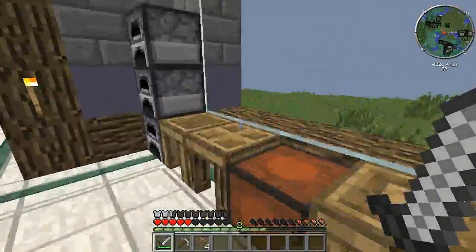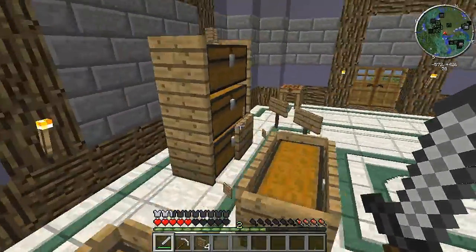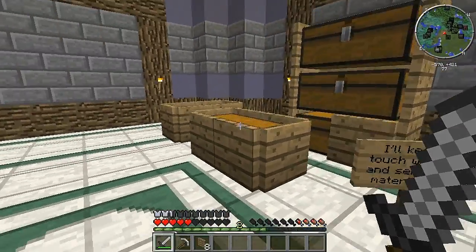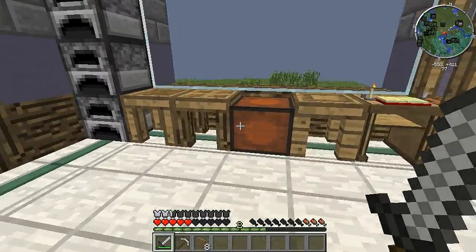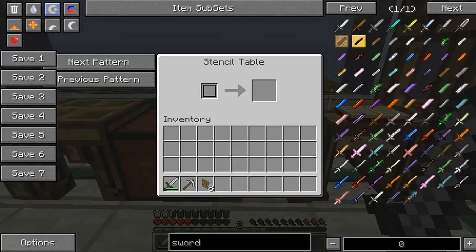Not sure what my boss is going to want me to do, but I'm sure he will give us information on that. Best thing is we have materials here. I'll get these crates all taken care of in the future. But let's take a look at the Tinker's Construct setup over here. We got the pattern chest, which has all these patterns, and we have the stencil table.